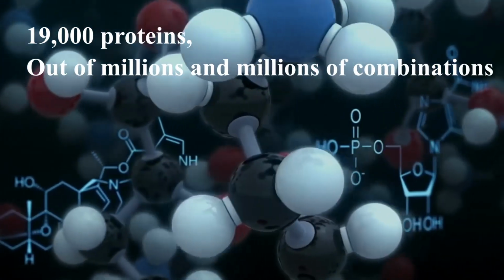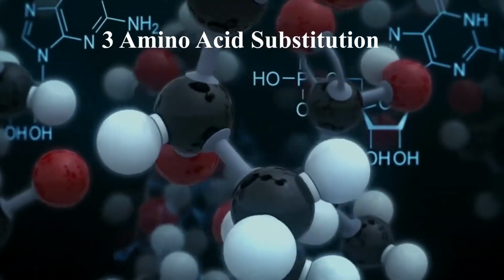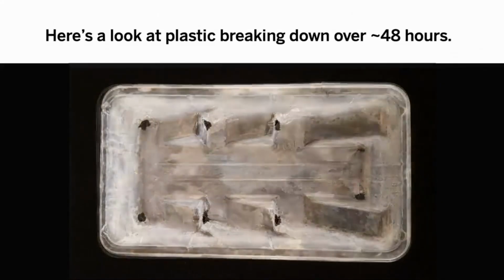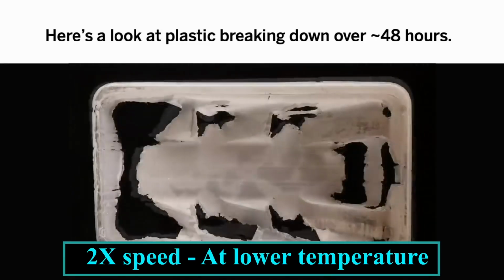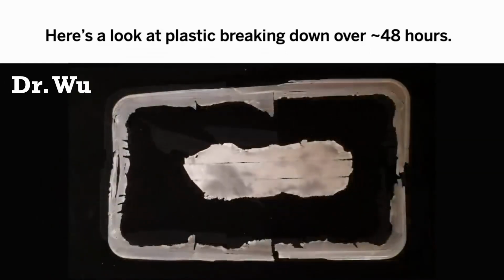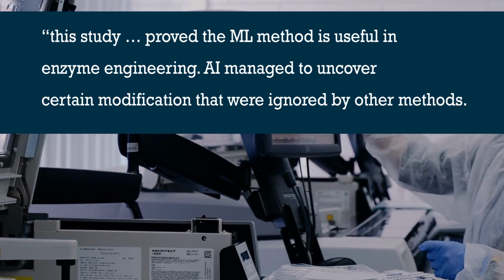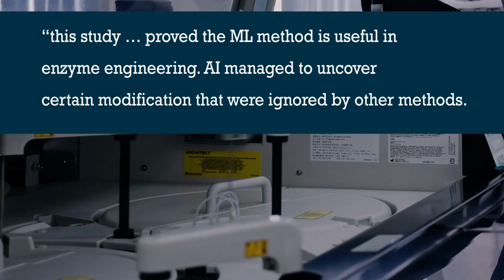Out of millions and millions of combinations, AI suggested 3 amino acid substitutions and designed an enzyme that can break down an entire plastic tray within 48 hours. It breaks down plastic at over twice the speed and at lower temperatures compared to the next best engineered enzyme. Dr. Wu from the Chinese Academy of Sciences stated that this study proved the machine learning method is useful in enzyme engineering. AI managed to uncover certain modifications that were ignored by other methods.